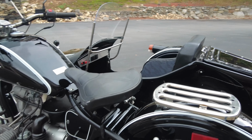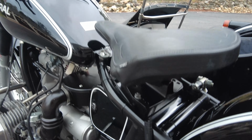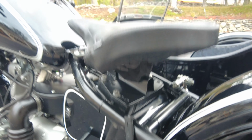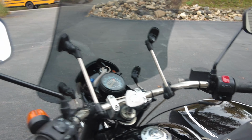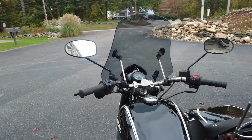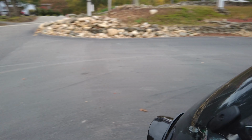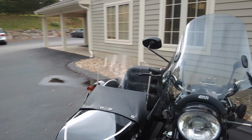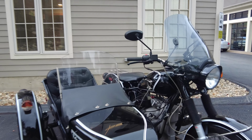So going over some of the additional accessories, there's a 1-inch riser for the tractor seat there to make it a little more comfortable, especially if you're a little taller. They've got the touring mirrors. You can see they're kind of wider. You can see more in your blind spot with those, more into your side view, side lanes. And there's the Jibby windshield as well, which has a slight tint to it. So it looks really nice and goes along with the rest of the bike.